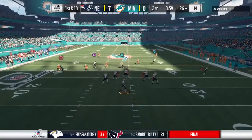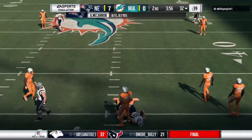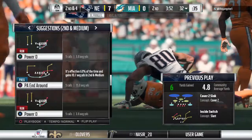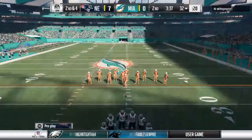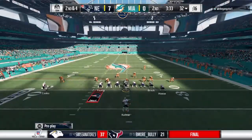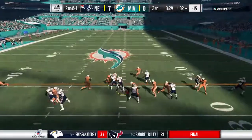On 1st and 10, here's A.J. McCarron. Over the middle into traffic, and that's complete. And he's able to get out to the 32, brought down there. A gain of 6 there on first. I know many people like to throw to the tight end, maybe in a little flexed out position because he creates mismatches with his size. But slot receivers do the same thing with their quickness, their speed, and their route running savvy.